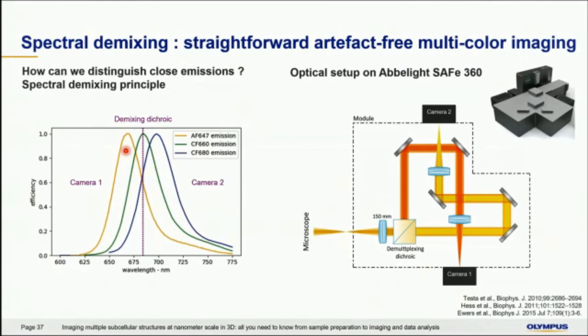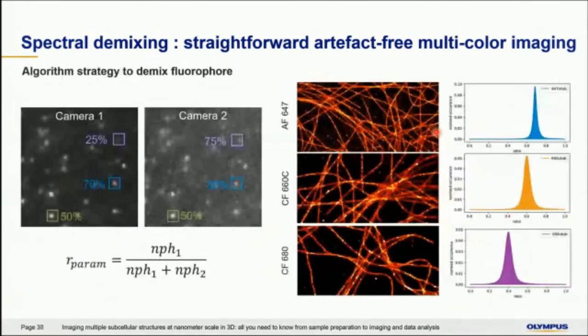Typically, we use the CF660, we install a demixing dichroic, we split the light in two, and we image on two different cameras. In camera one you have the shorter wavelengths, and in camera two the longer wavelengths. How does it work? In camera one you see the single molecule images, and in camera two the same single molecule images, but you can clearly see that there are different photon rates on the different cameras. You see exactly the same molecule.